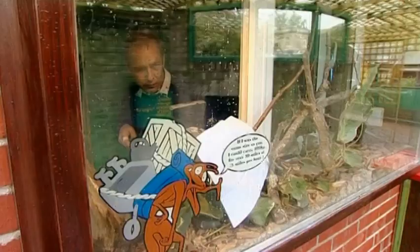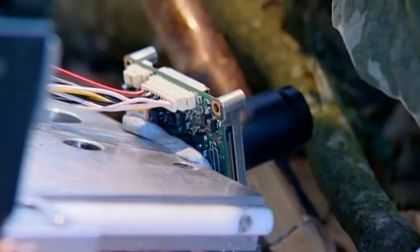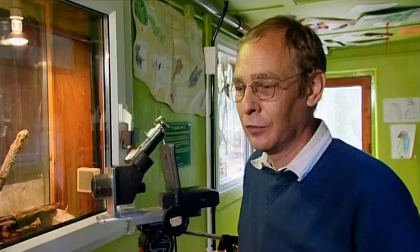At Pets Corner, specialist cameraman Jonathan Watts is ready to tackle another mini beast. Over the last 20 years, he's filmed wildlife all around the world and has had more than his share of hair-raising experiences. I think probably one of the scariest moments was filming a cobra in the desert.